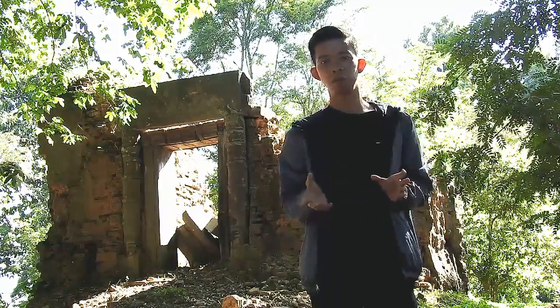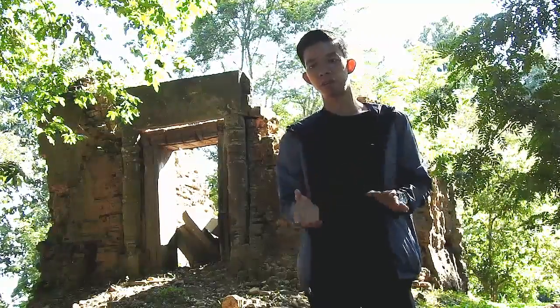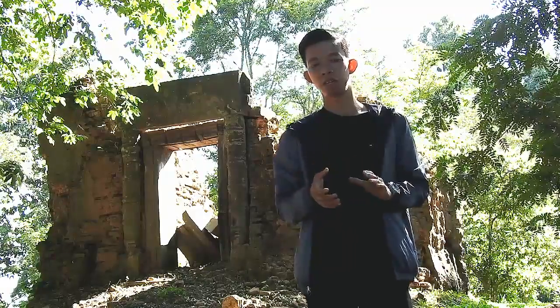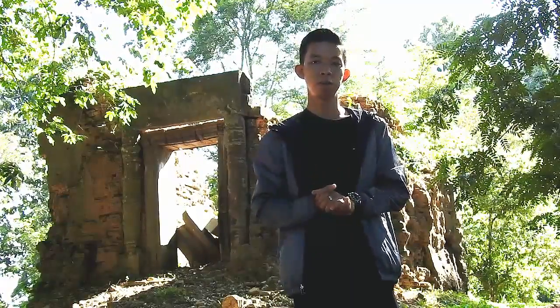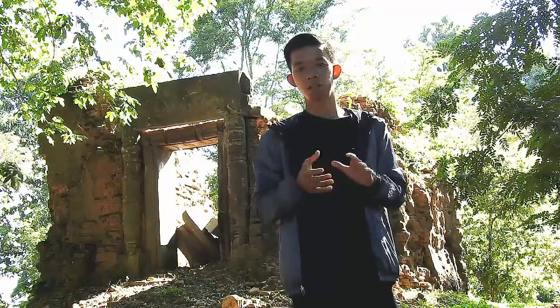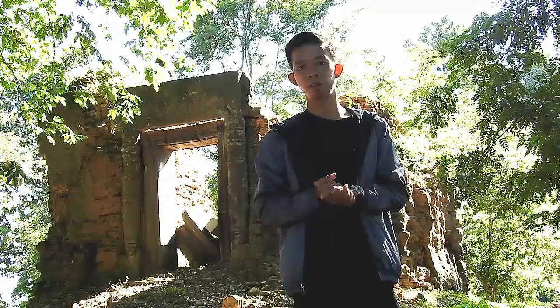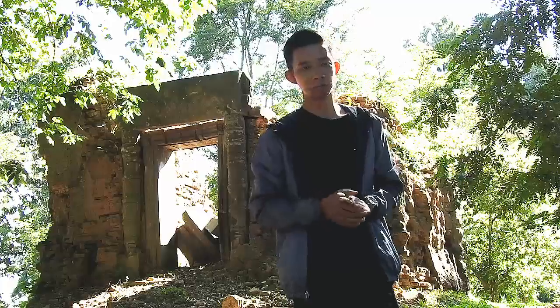So nowadays we see that this temple has not been restored yet, has not been preserved yet. There is no government authority or any country that has started a project for restoring this temple yet. That's why we can see that the condition of this temple is still the same as its original after the abandonment of Angkor in the 15th and 16th century.